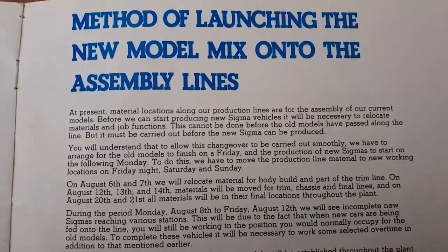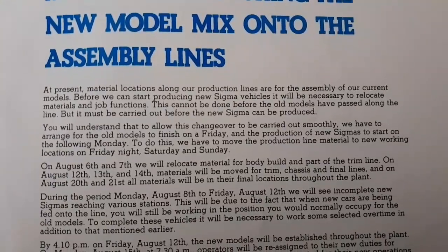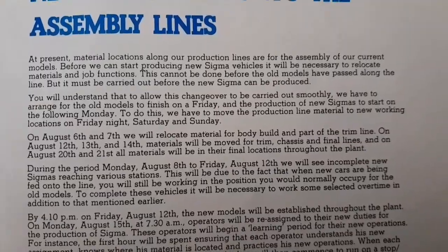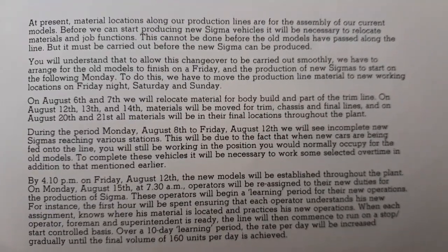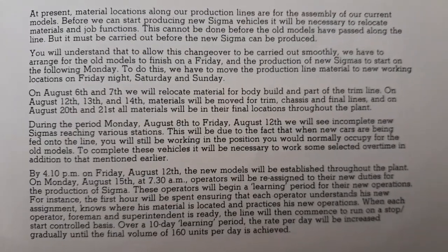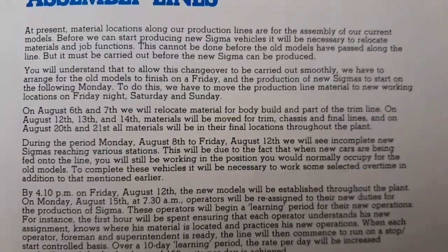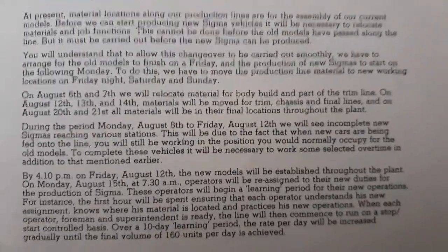And then we move on to the method of launching the new model mix into the assembly line and how they were going to do this. So the Sigma vehicles would have been put on there, and it gives all the times and dates of when to expect the Sigma coming down the line in your area. And yeah, it's just interesting there. They said gradually until the final volume of 160 units per day is achieved. And of course, as I said, that would have been in conjunction with Valiant as well, so there would have been a mixture of Valiant and Sigma coming down the line.